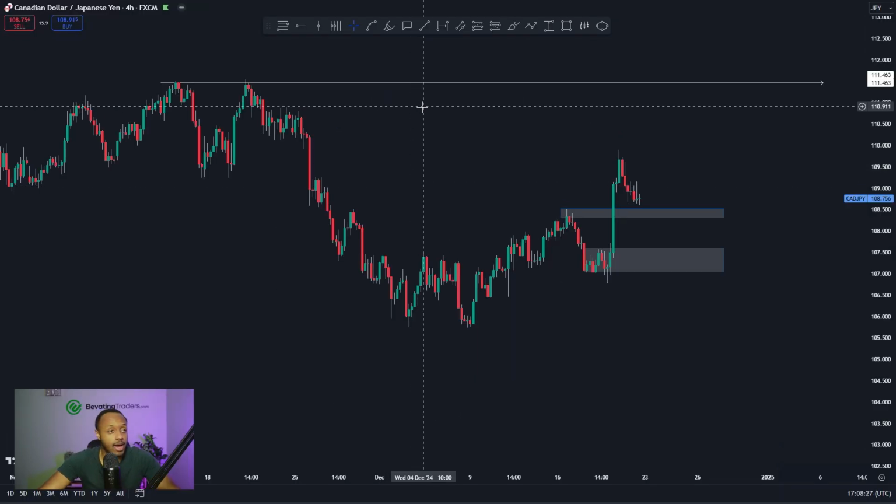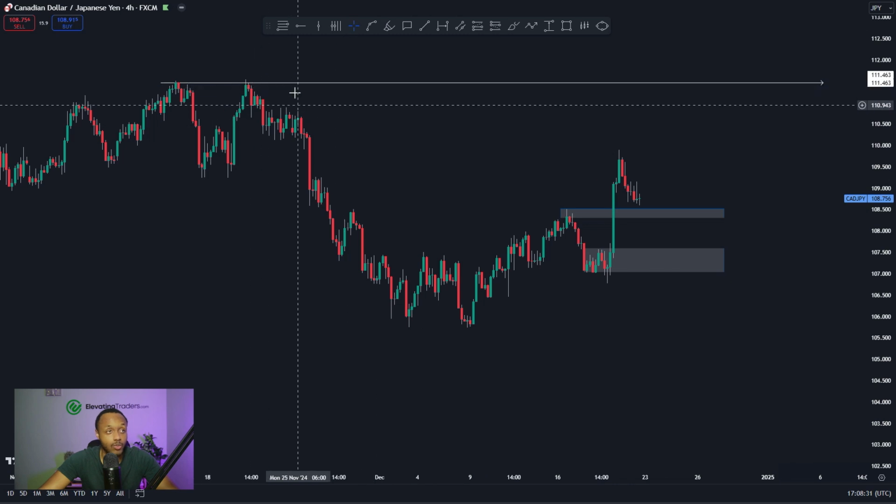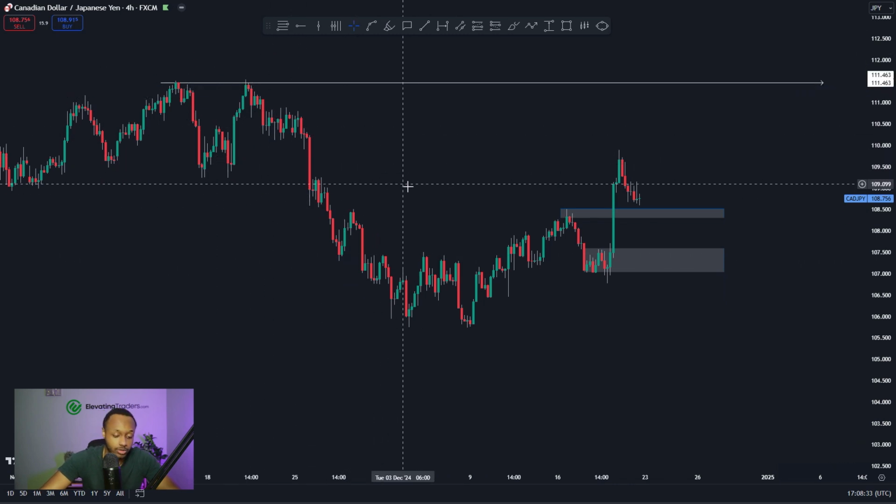Okay, so next up we've got CAD Yen. CAD Yen does look like things are turning around. I do think there's a good chance we do push back to the high at 111.463.